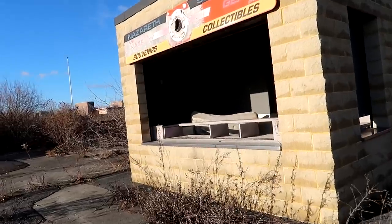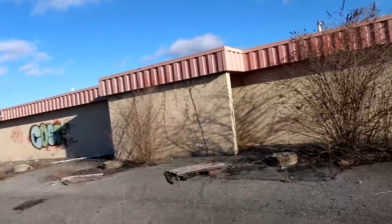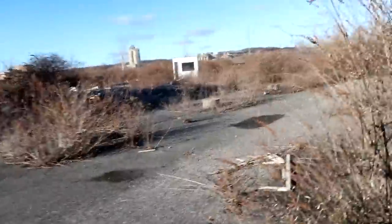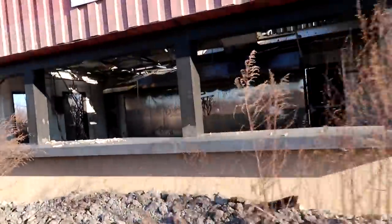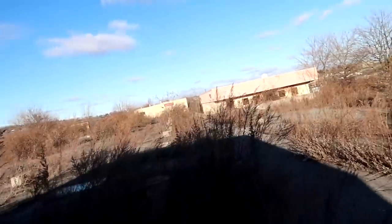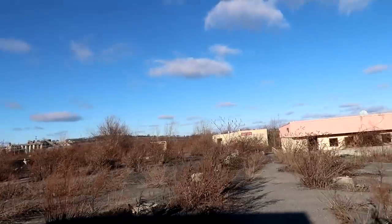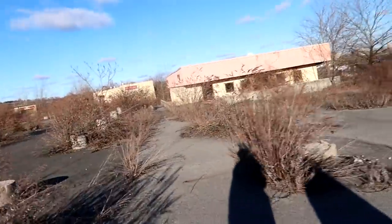Souvenir shop. I'm guessing this is bathrooms. Another concession stand. I don't know if they tried to do that or if they just collapsed. It's kind of weird, they have the same thing over and over. See? Like, look, there's another restroom there, and more collectibles. Let's see what this is. This looks different.